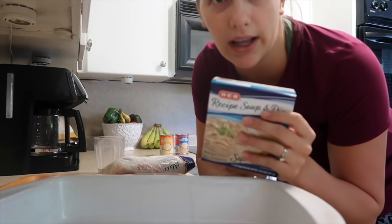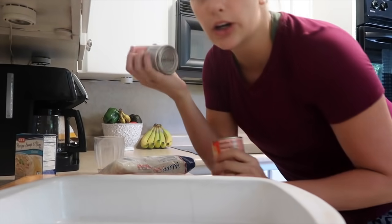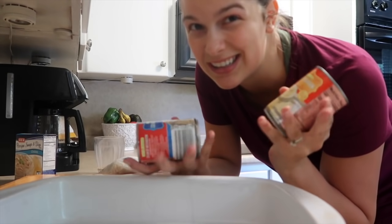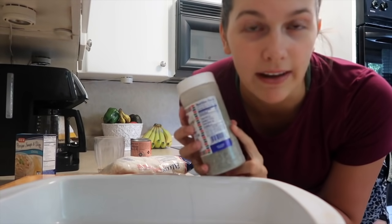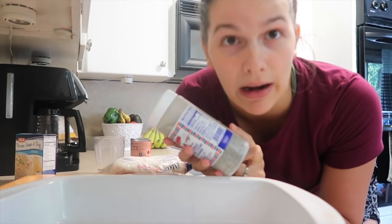I'm going to use 1 Lipton onion soup mix for seasoning. And I'm going to use a cream of mushroom. If I need more, I would use another cream of mushroom, but I have a cream of chicken. So you can make it work if you don't have both, but I like cream of mushroom better. And my all-time favorite, Uncle Chris's. If I didn't put this in, my husband would be like, what?